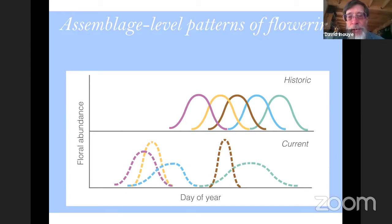Some of them now have longer flowering periods than they used to, some of them shorter. So we can't generalize and say here is what a particular species is doing without collecting the data for each of those species. And it means that the whole community is changing.